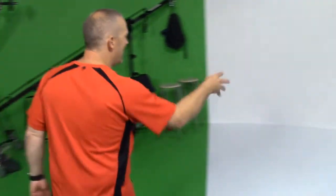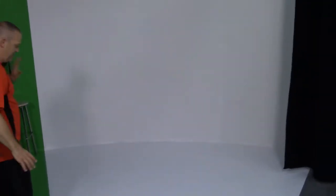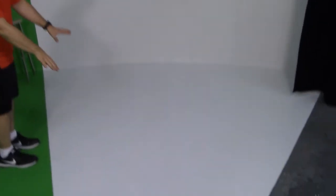So our white wall, I'm not gonna stand on the white because I just painted this. But we'll record interviews on here. We can backlight it with a colored light, with a gel or whatever. And so it works well for us and gives us some opportunities. We can also film here, erase the background and put whatever else we want on there.